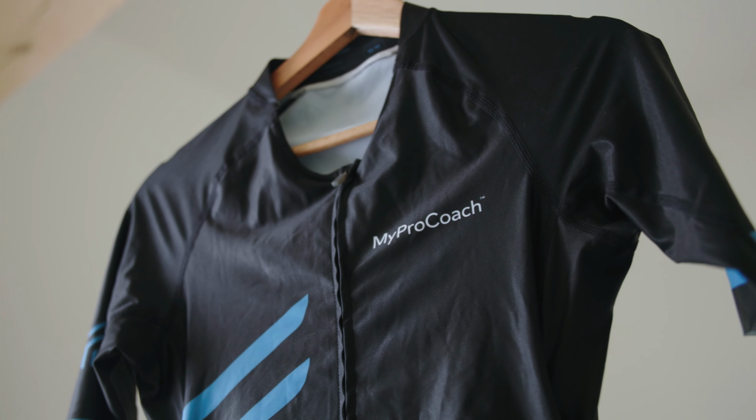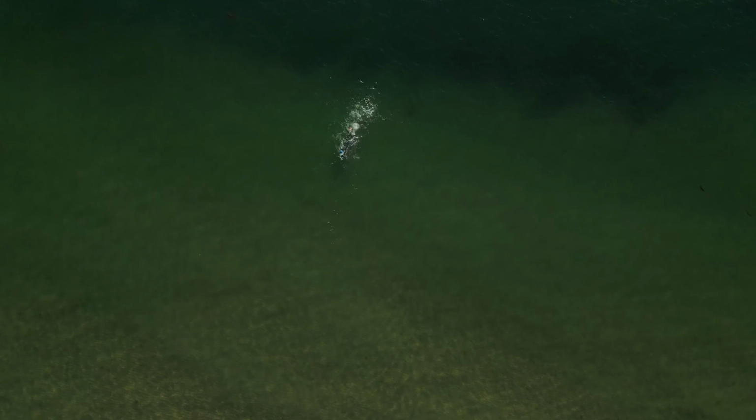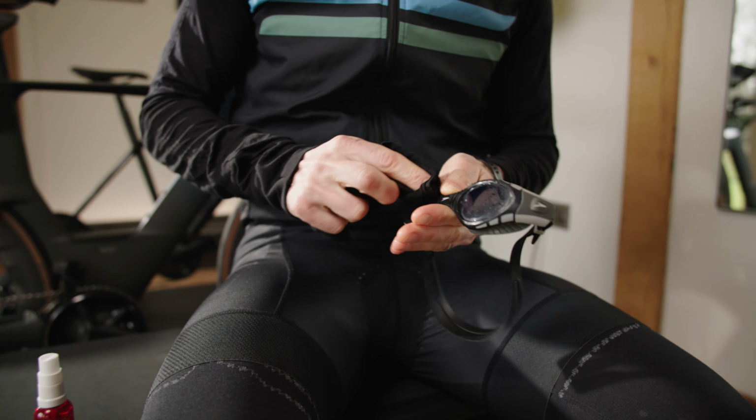For the swim, you'll need your swim kit or a tri-specific suit designed for both speed and comfort in all three disciplines. You'll also need a wetsuit if you're swimming open water and the race specifies that you need to wear one. It's useful to have two sets of goggles, one tinted for bright conditions and one that's clearer for lower light. I'd also suggest having some anti-fog spray in your bag, just in case your goggles need demisting.